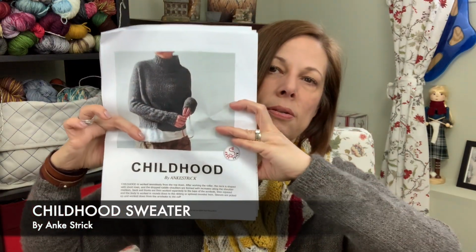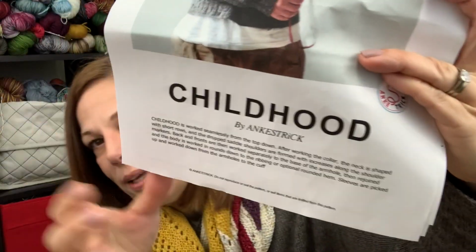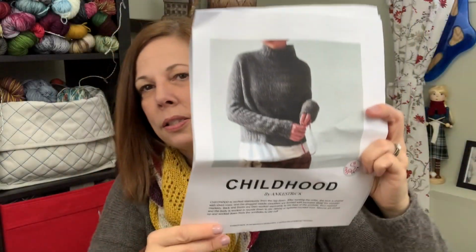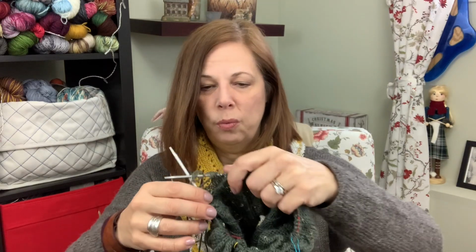So the other thing I'm knitting that's in progress is my childhood sweater by Anka Strick, I think is how you say her name. I'm knitting this out of Knit Picks Stroll Tweed in the Lost Lake colorway.